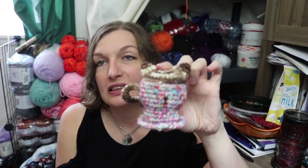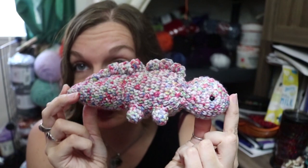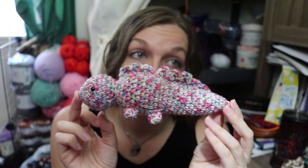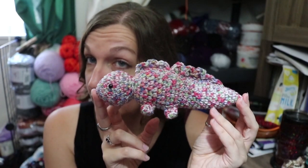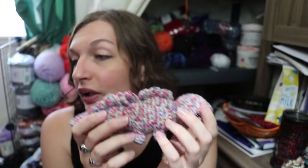This is a teeny one, isn't it cute? But I was actually inspired to make this super small version because of my next finished object, which is this. Apparently I can't hold on to anything today, which is this adorable little Stegosaurus. This is from the second 100 mini Amigurumi patterns book by A Menagerie of Stitches. I follow her on Instagram. Her name is Lauren Espy.